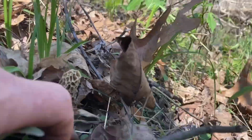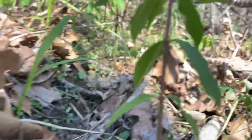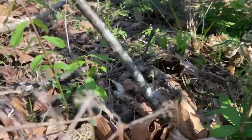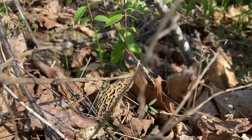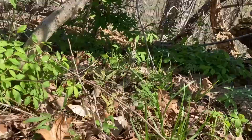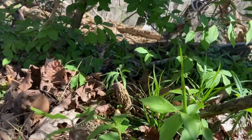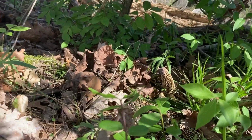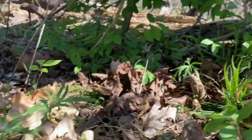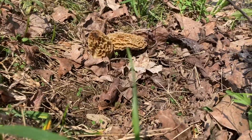Here's another one right here, a little younger. And then down here, there's another one. And further down there, there's another one. God, I don't want to crush any. There's 1, 2, 3 more. Let's harvest these and count them.